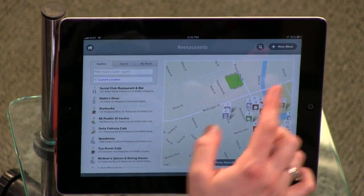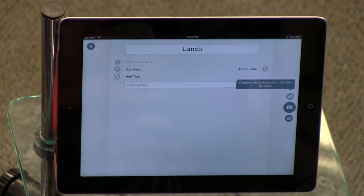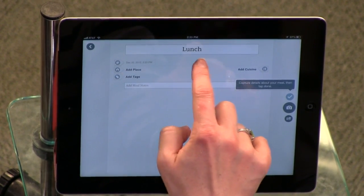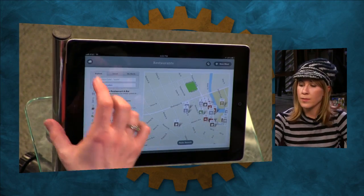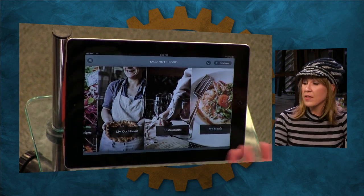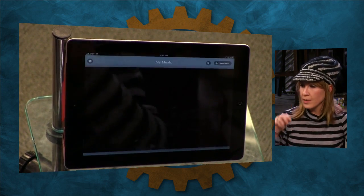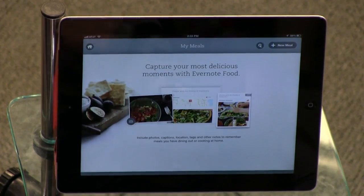It's really nice. And of course, if I have a meal at Bricks or Social Club or something, I can talk about that. It's saying lunch by default just because of the time of day. It knows that probably at 2:30 p.m. I'd be having lunch, not dinner. So it's just smart enough to help me categorize. And then finally, my meals is sort of an all-encompassing, here are my moments with food.